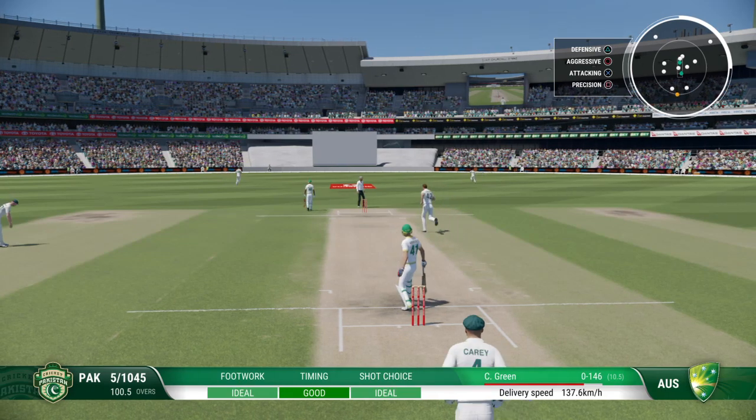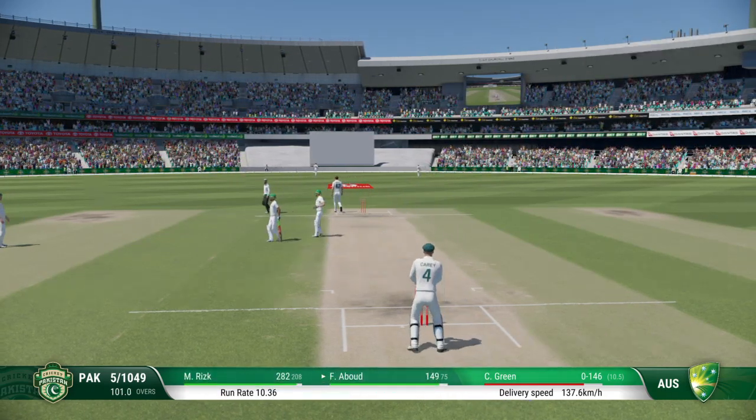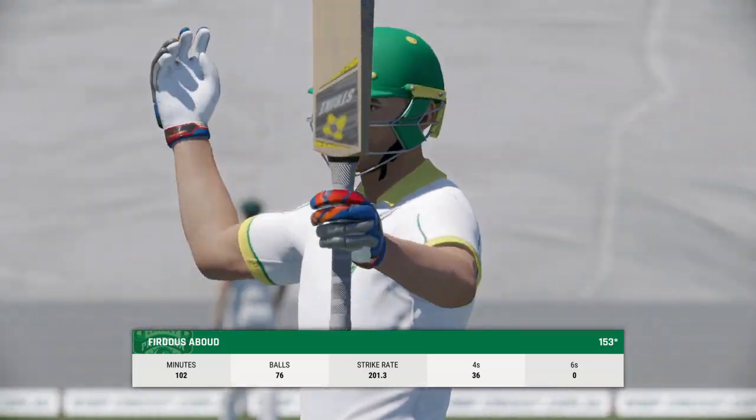Into the gap. Nice shot. What a lovely shot. Really good timing. Out of the middle, and it raced to the boundary. That's the 150. It's been a very, very good innings.